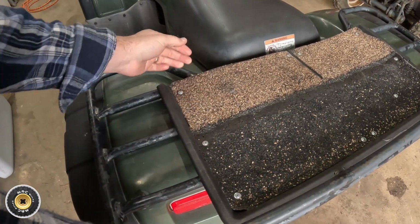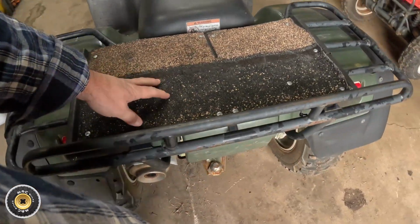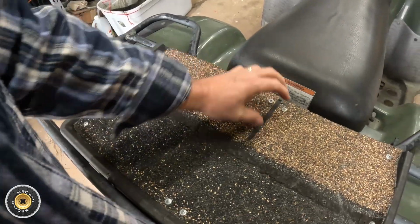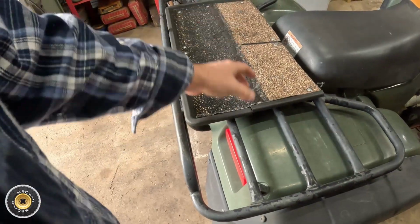Used to carry his dog back here. This is a little plastic tray. I feel bad for the dog having to sit on that, but you know, not my dog. It's not Chloe. Chloe would not tolerate that. Chloe would want a piece of carpet there. But I get it. The carpet would get wet and then it would be a mess.